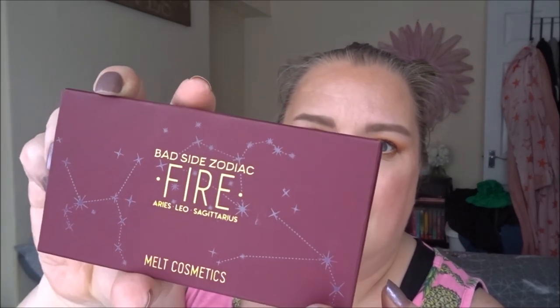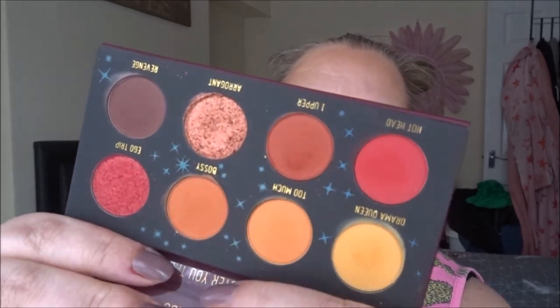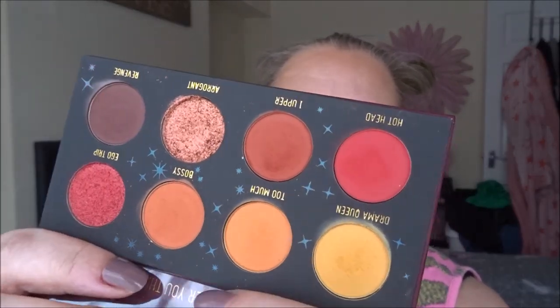And last but not least, we have what is on my eyes today, and that is the Melt eyeshadow palette from the Bad Side Zodiac collection in the Fire range. Of course, they did Earth, Fire, Water and Air. And this is currently what the palette is looking like.